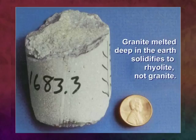Here's what happens in the earth. There's a granite melt in the earth, and sometimes it will protrude to the surface in a tube. And so a core was taken of a granite melt that had solidified 1,683 feet below the surface, and indeed it was taken out. The core sample was there, and granite melted deep in the earth solidifies to rhyolite. Now that rhyolite has the same chemical elements as the original granite, but it does not have the texture, in other words, the large minerals. And it doesn't have the halos.